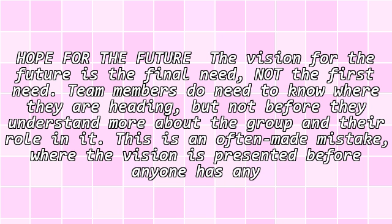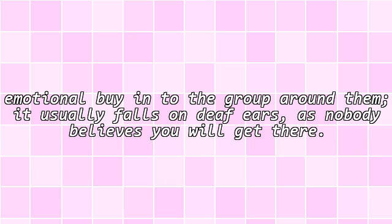Hope for the future. The vision for the future is the final need, not the first need. Team members do need to know where they are heading, but not before they understand more about the group and their role in it. This is an often made mistake, where the vision is presented before anyone has any emotional buy-in to the group around them. It usually falls on deaf ears, as nobody believes you will get there.